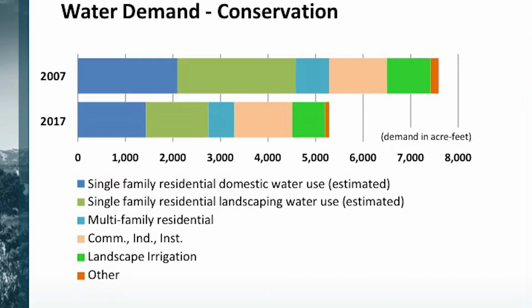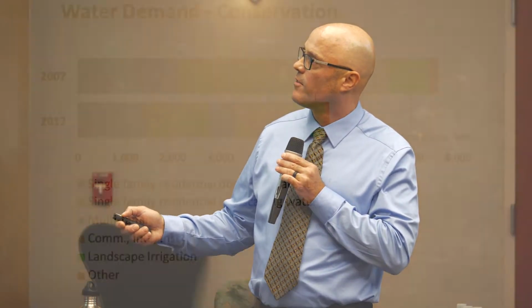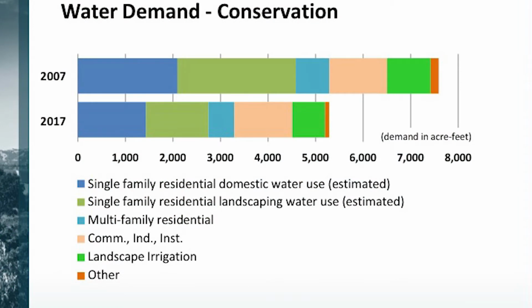If you look at blue and green combined, these two colors make up residential water use. The green is the outdoor water use, the blue is the community's indoor water use. So you can see in 2007, we were about 4,500 acre feet per year for residential use. In 2017, it's probably around 2,700 acre feet or so. Significant reduction in the residents' use of water, significant improvements in water efficiency and landscape irrigation.